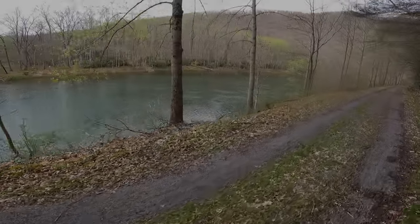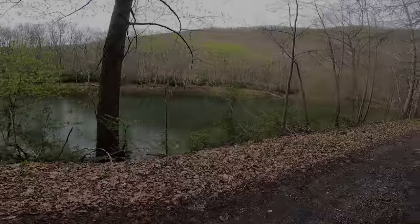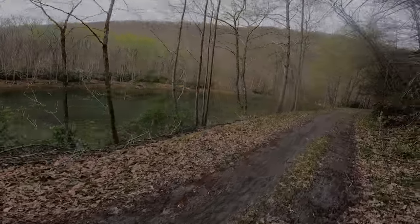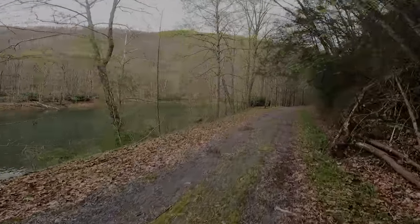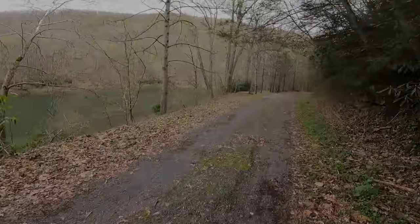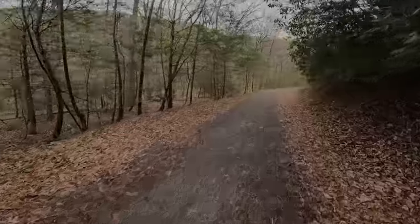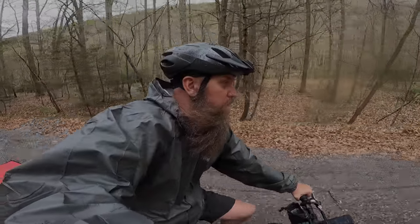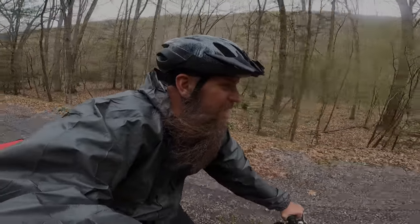Look how green that water is. Isn't that crazy? The only time I've seen anybody was when I was closer to town, people were walking on these things. It's kind of sad. Which I'm happy to be out here by myself. It's crazy. Nobody's out here enjoying this. I'm enjoying it.